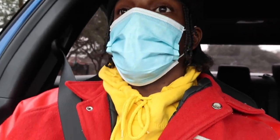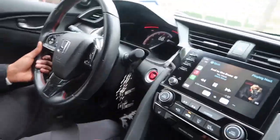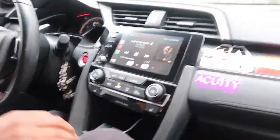Whoa, it actually surprised me. I'm not even gonna lie to y'all. All that hate that people put on Civics, bro, you might want to stop that, because these things are pressure. You drop some mods into it, you put a decent amount of money into really any car, you can make it really quick. But this thing pulls like a beast. Damn, yes, sir. And that was literally like a 0 to 70, and it was on the money. This thing is nice.